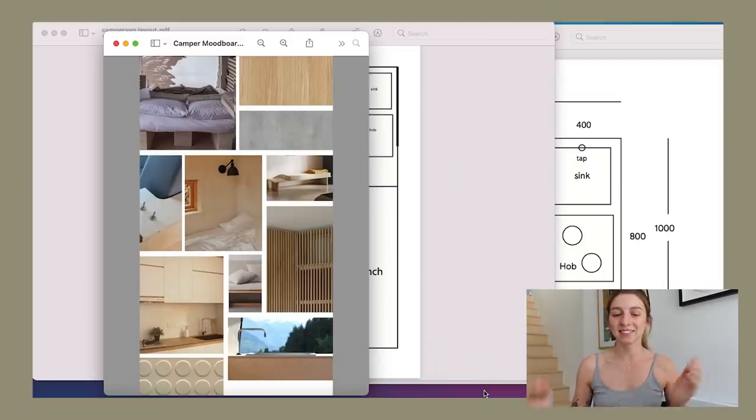I think it'll be easier if I do a screen recording of my laptop rather than using the vlog camera and pointing it at my laptop screen and you having to watch some wobbly footage and a dirty laptop screen. So in just a moment, a very beautiful screen recording will pop up. Ta-da! Okay, so as you can see, this is my mood board.